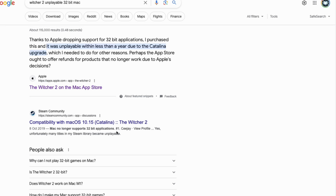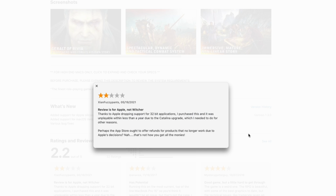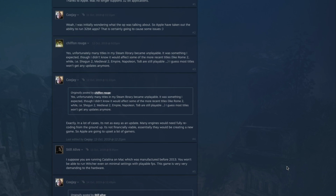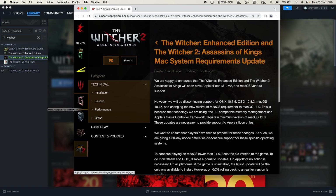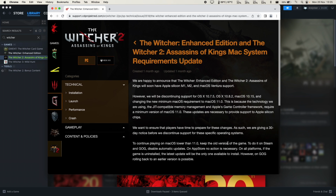Apple dropped 32-bit support, people were not very happy with the situation because the game that they had bought could no longer be played on any modern Mac, including every single M series Apple Silicon Mac. However, that's all changed today with the release of the new Mac ports of Witcher 1 and 2.